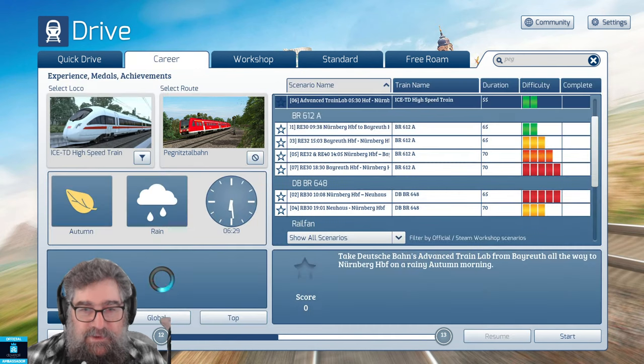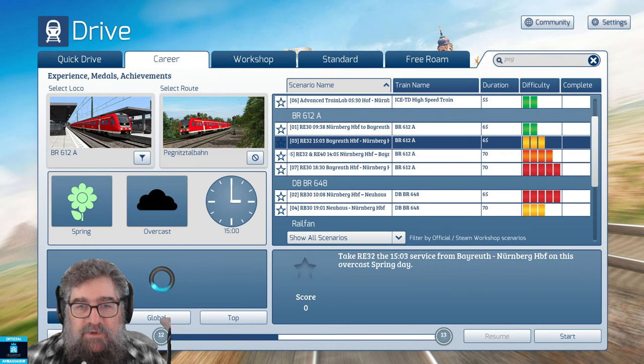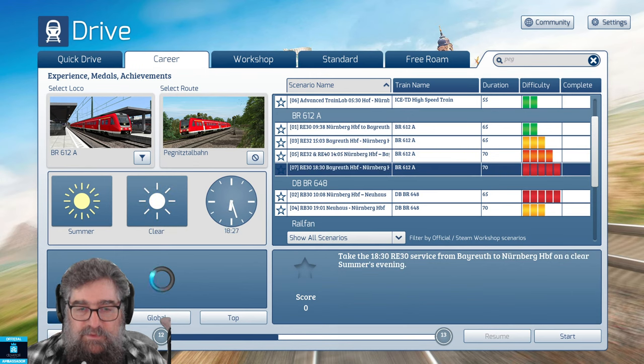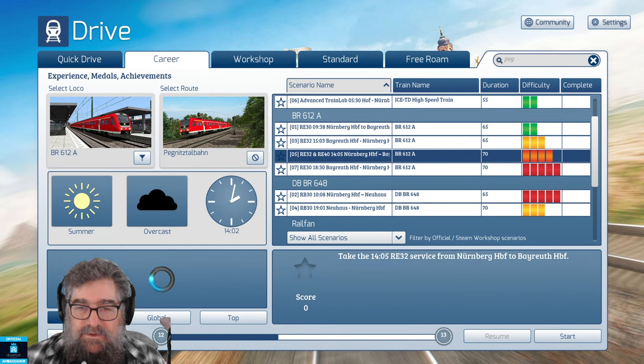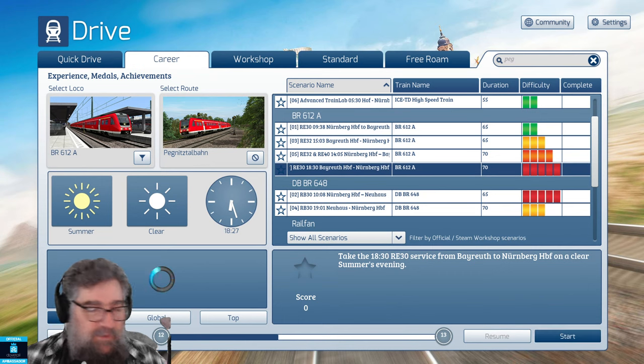Alrighty, let's go look at the 612. Which one do we run? Nürnberg to Bayreuth? No, we've done that. Bayreuth to Nürnberg? Nah. I think we might go out to Bayreuth, because why are these ones hard? Oh, that one's in... Oh, it shouldn't be dark. Why is that hard? I don't understand. I don't understand why that's got five hards. Let's go find out.